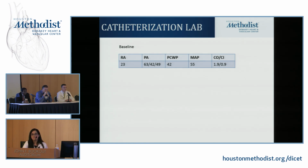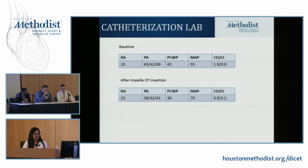So at that time, as she was decompensating and doing poorly and had pulmonary edema, I initially placed an intra-aortic balloon pump, but it didn't seem like it helped her a whole lot. And at that time, we consulted with our interventional colleagues, and they inserted IMPELLAs.